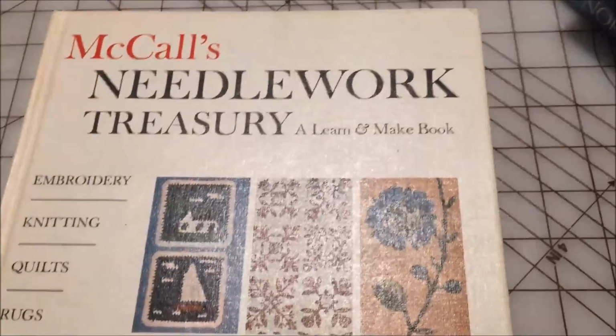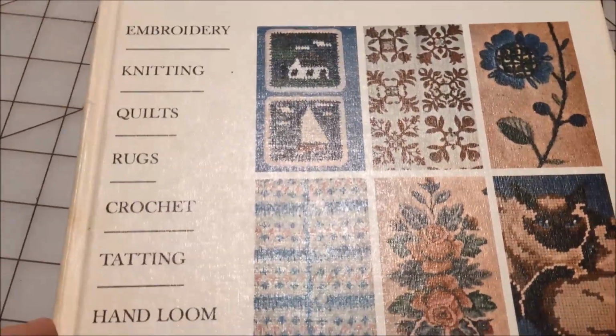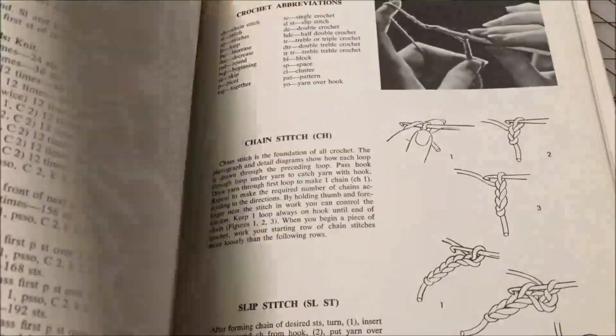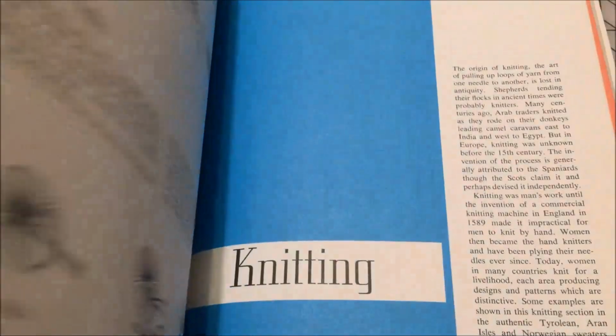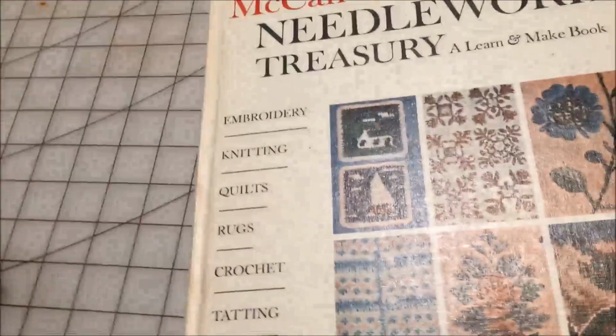I am building a huge collection of these needlework treasuries. This one will teach you embroidery, knitting, quilts, rugs, crochet, tatting, hand loom weaving. And I don't know how many of these I need. I must have a dozen of them by now. But then I thought about junk journaling. I've been watching Audrey's stuff and some other YouTubers, and this seemed like a good candidate for cutting up for that. We'll see what happens.